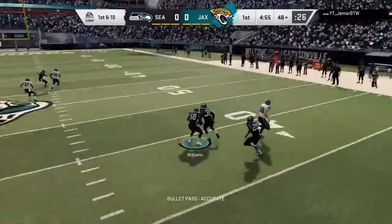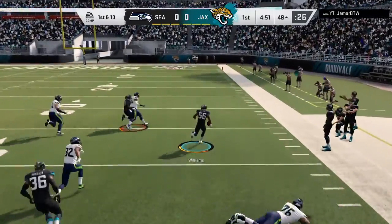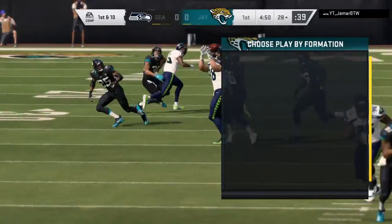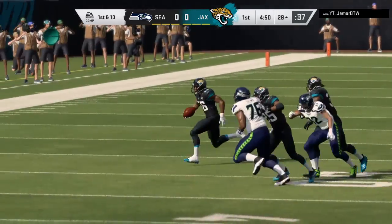They guess into heavy traffic, and it's intercepted. Picked off at the 39. Oh, he's got a little daylight. And a huge return as he'll take this one all the way down inside the 30-yard line. Well, not a good omen there. His first throw of the afternoon, intercepted.